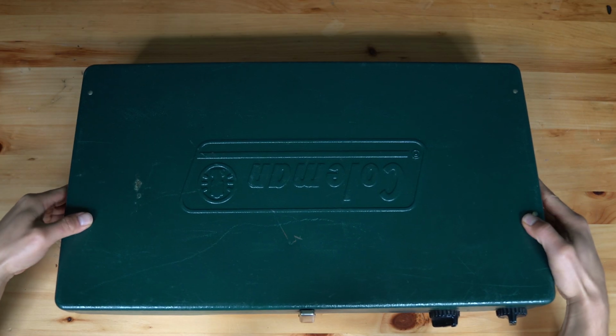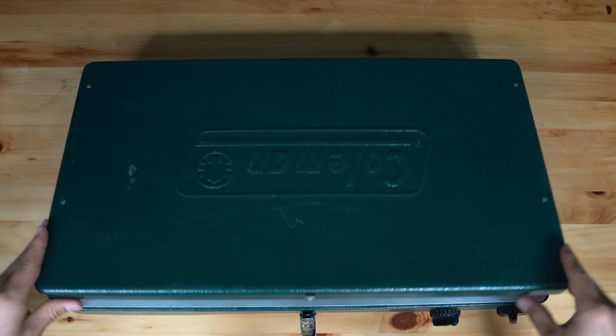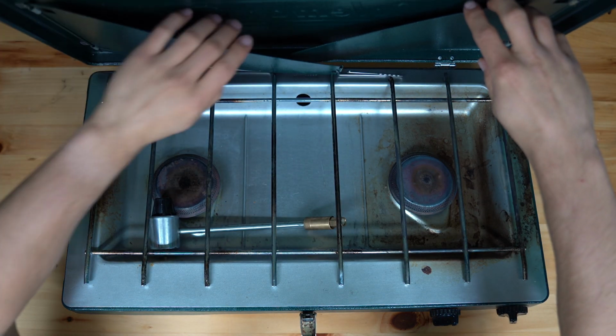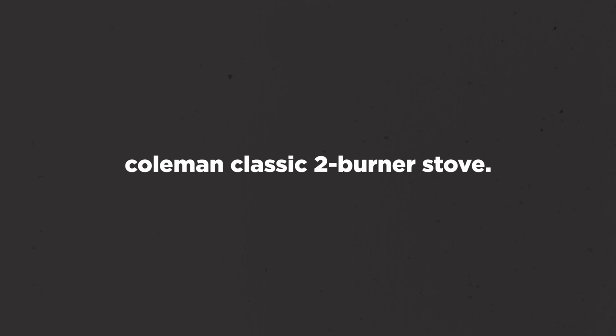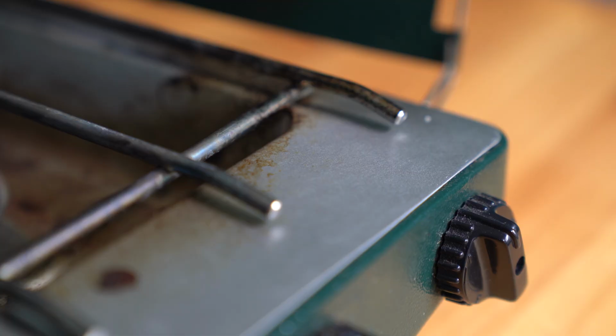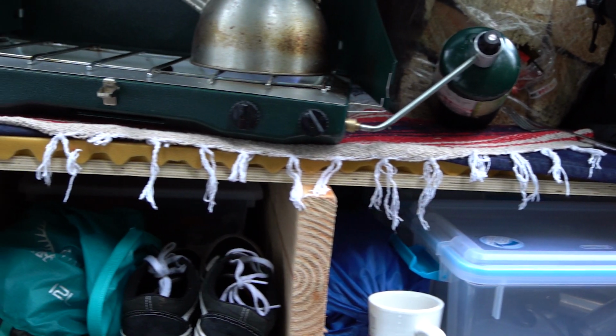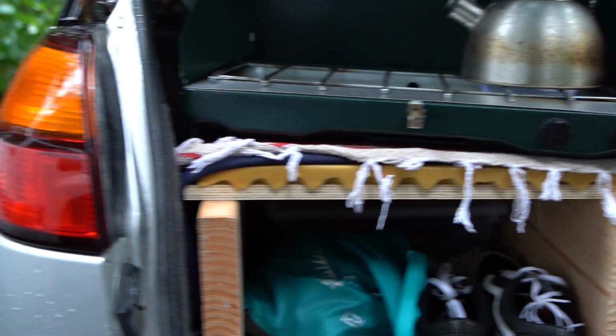First, we have perhaps my favorite piece of camping equipment that I have ever bought. This is the basic Coleman Classic 2-burner stove. There are definitely more powerful stoves out there, but they're usually priced at about $100+, whereas my Coleman was only $40 at Walmart. I've never had any complaints with this cheaper version, so I couldn't personally justify dishing out all that extra money.